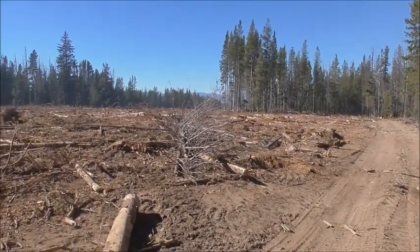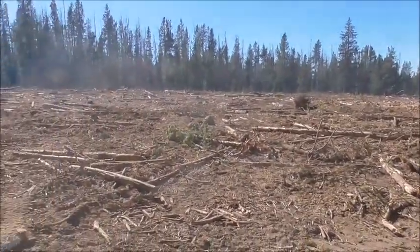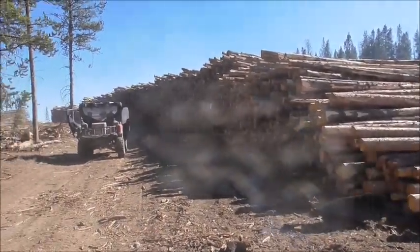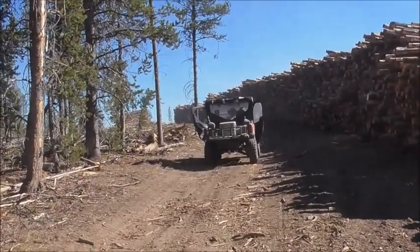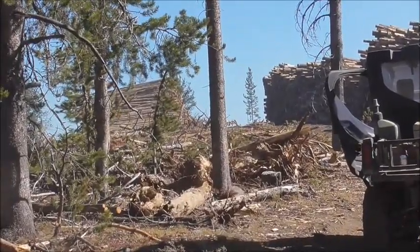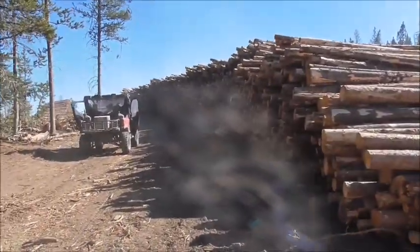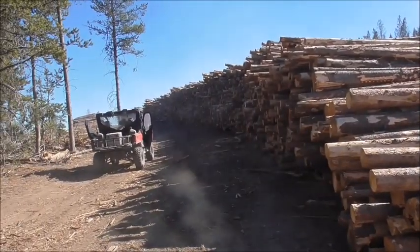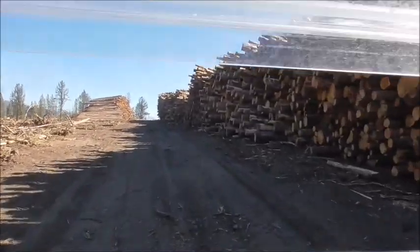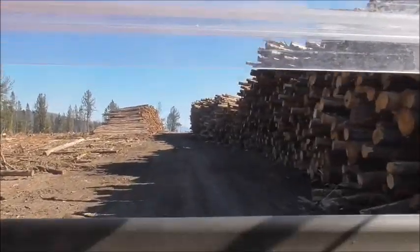So they cut out under the power lines here, probably 150 yards, 200 yards to make a fire break. Look at this. Holy smokes, that's a lot of logs. Much rather see it logged than burnt though, so this ain't a bad deal. A lot of trees here. It's got to be, geez, 14 feet high. Oh, at least. That was more.